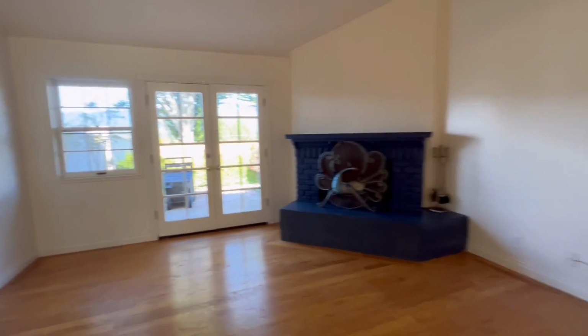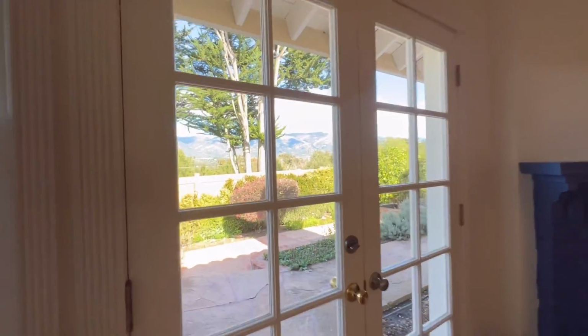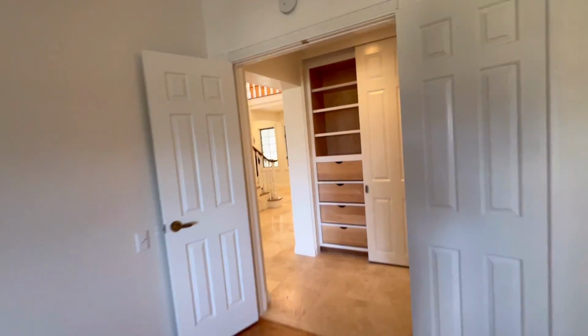So if this was where your bed went, you would get some mountain views up there while you're laying in bed. So that's going to be nice. And you could have a nice fire. All right.